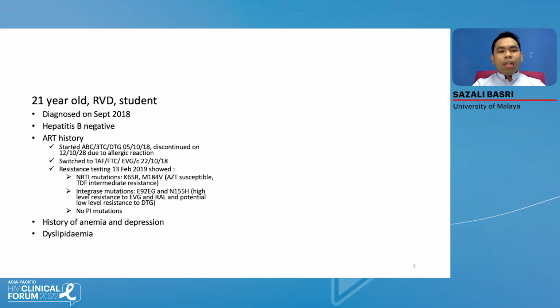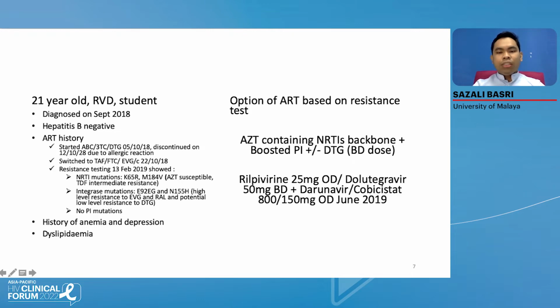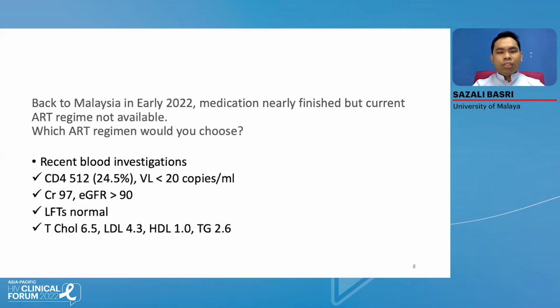So for him, in which he was failing on first line treatment of INSTI plus 2 NRTIs, the best option based on the mutations is either a combination of AZT containing NRTI backbone plus boosted PI, plus or minus BD dose of dolutegravir. For this patient, he was subsequently prescribed zidovudine, dolutegravir, darunavir, and also cobicistat, and was able to achieve virological suppression.